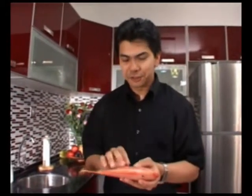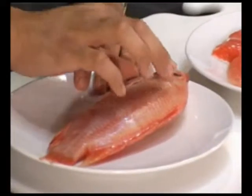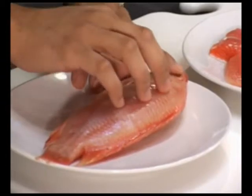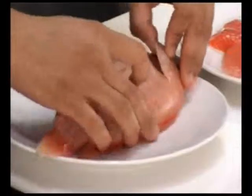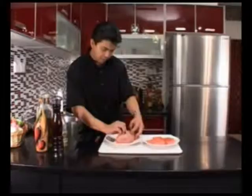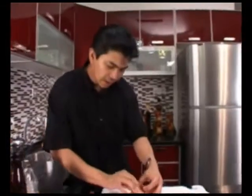Well, the first test is the nose test. You should not have a very strong fishy smell. If it does, that means it's starting to deteriorate. Secondly, what you need to do is check the eyes. The eyes should be very bright and clear. If it starts to get cloudy, that means it's starting to get spoiled. And thirdly, check the gills. If you can come and have a look here, check the gills here.